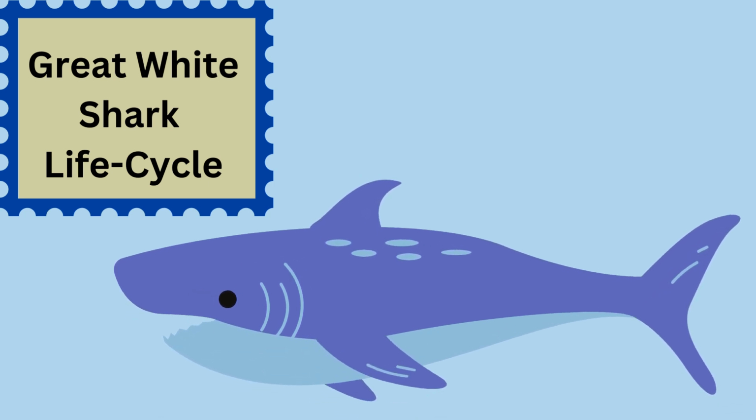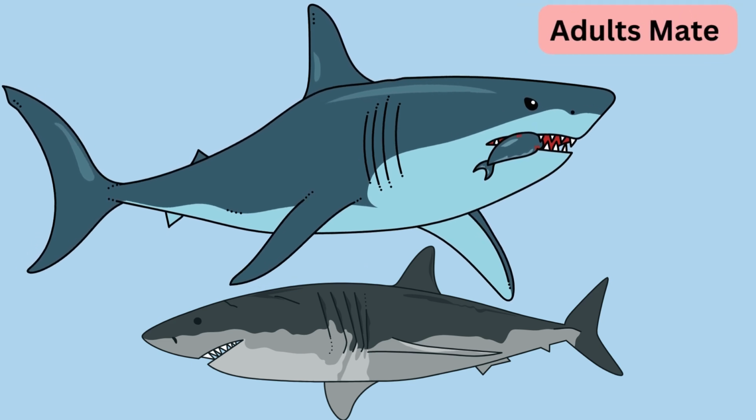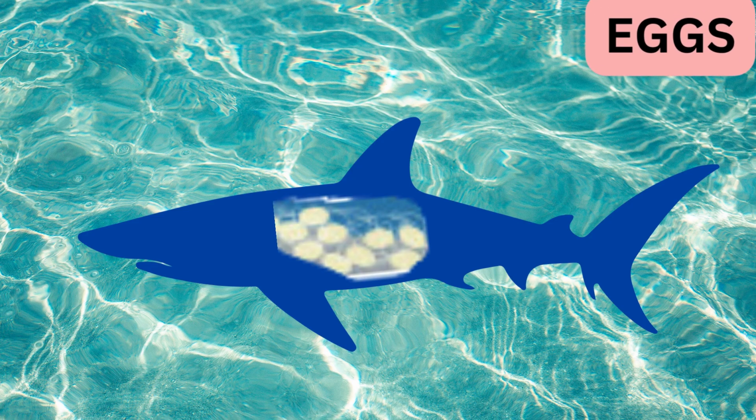Great white shark's life cycle. An adult male and female great white shark will mate at different times of the year. The female shark will carry the eggs inside her body until they are ready to be born.